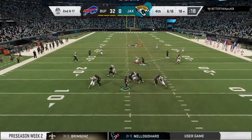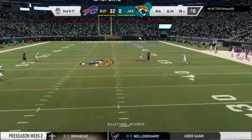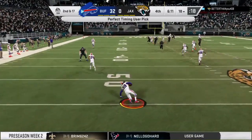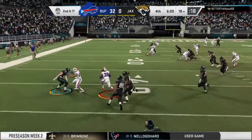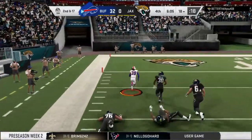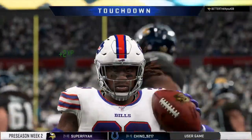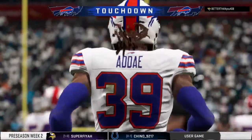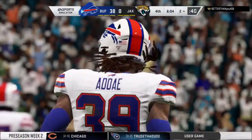On second down, Minshew. He's going to air one out. And for a third time tonight, he's intercepted. Picked off by Jaleel Adai, and he is going to score. It's a pick 6 and a Bills touchdown. That's the story of the game.